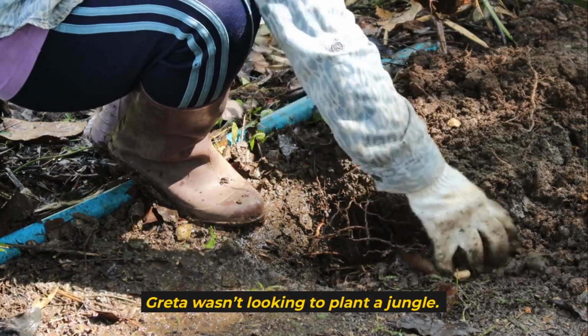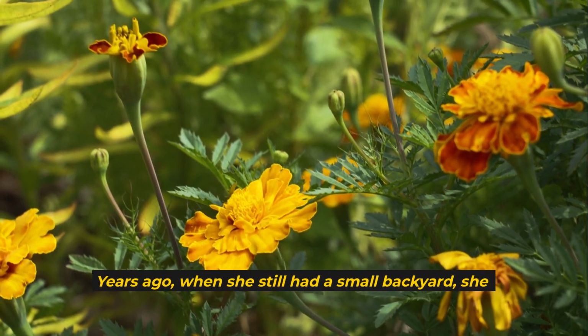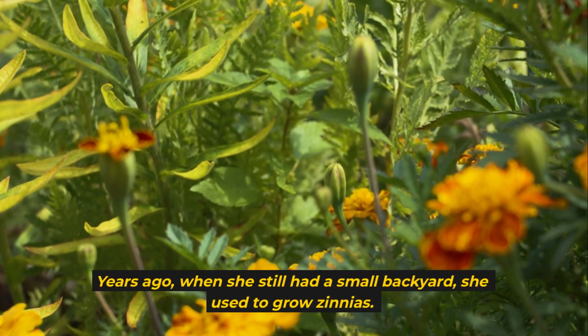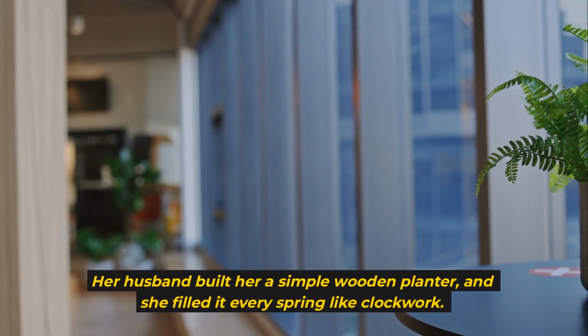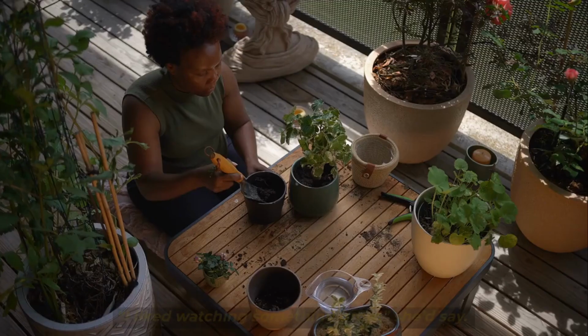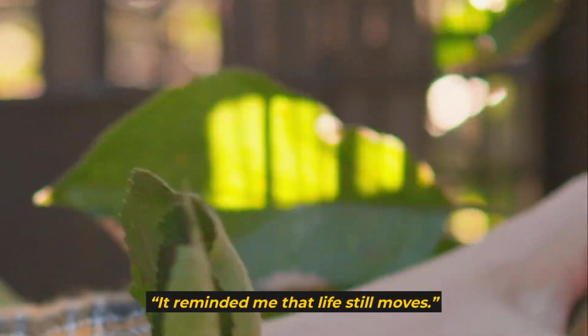Greta wasn't looking to plant a jungle. She just missed feeling connected. Years ago, when she still had a small backyard, she used to grow zinnias. Her husband built her a simple wooden planter, and she filled it every spring like clockwork. "I liked watching something grow," she'd say. "It reminded me that life still moves."